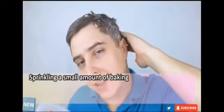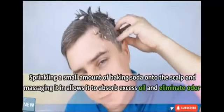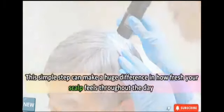Sprinkling a small amount of baking soda onto the scalp and massaging it in allows it to absorb excess oil and eliminate odor on days when washing isn't an option. This simple step can make a huge difference in how fresh your scalp feels throughout the day.